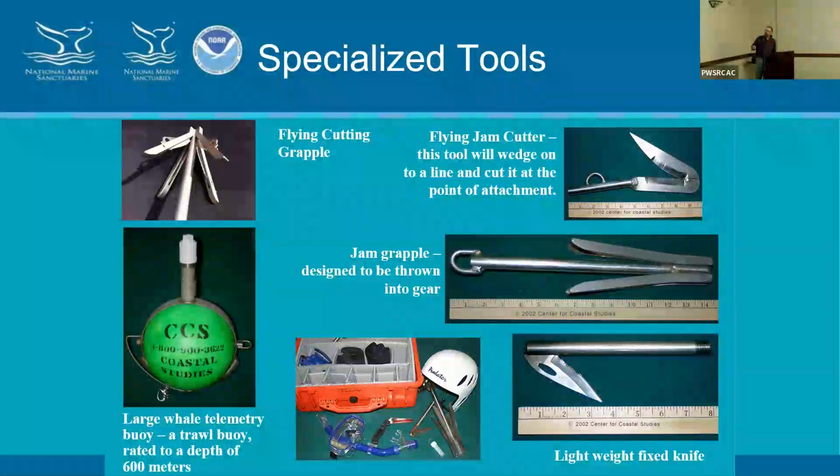Just a grapple that we use to attach this telemetry buoy. If we can't get to the animal in one day, we attach a telemetry buoy to the trailing gear, and we can track it and find it. Lightweight fixed knife, we use this one a lot too. On a long pole, you just reach out there and you start making your cuts in the right spot. And then your PPE, you always have helmet, gloves. We don't use the masks in Alaska very often. They do in Hawaii. Nice sharp spider cone knife at your side in case you get caught in the entanglement. You want to be able to reach out and cut yourself out fast.